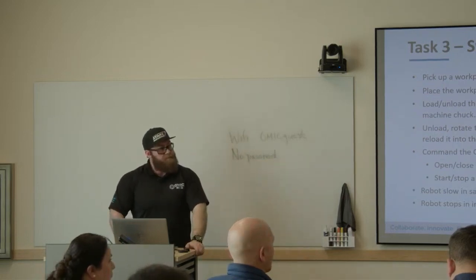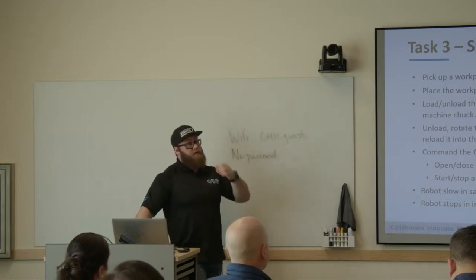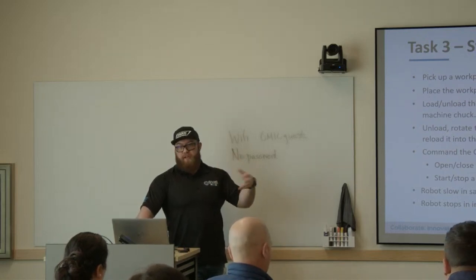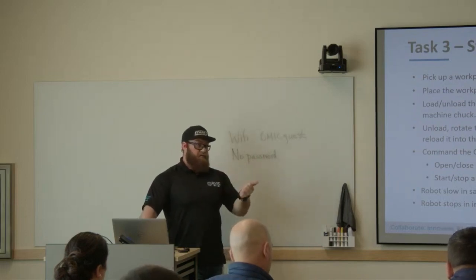If you were to lay that stock on the table sideways, would it adjust and pick it up differently? Not in the current config, because the question was, if I laid the stock down sideways, would the robot be able to turn and still pick it up? Mechanically speaking, the robot can do that.